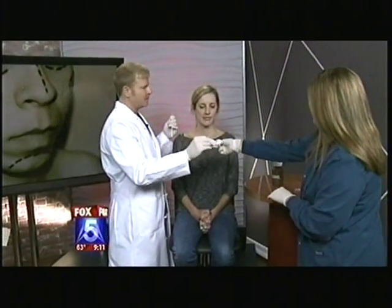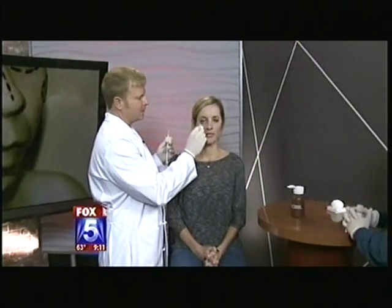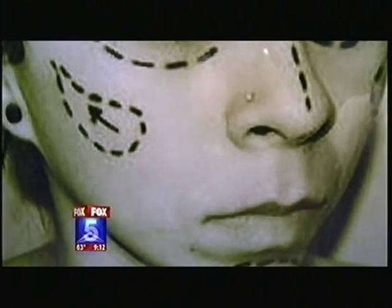Okay. So can I have the product, please? And a little bit of alcohol. So I'm just going to show you how we start to augment the cheek. I'm going to wipe it just to clean off a little bit of the makeup there. And we're not going to show the actual needle injecting. Okay, so I'll go slow. All right, so I'm going to put a little bit of product in here.